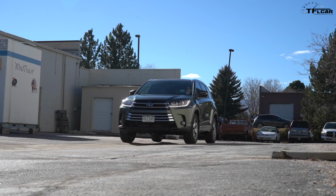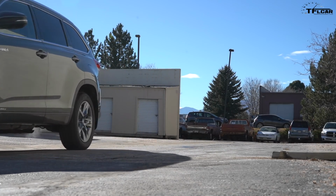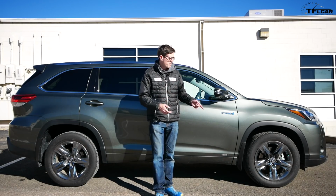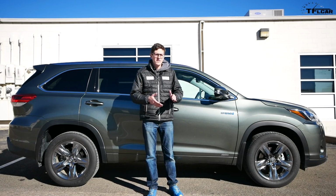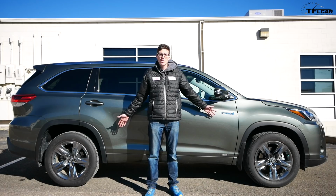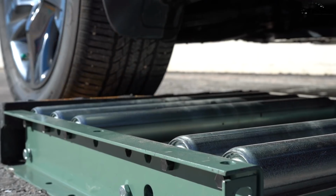Now when you're just cruising along on dry roads like today, the vehicle is going to operate as a front wheel drive hybrid, which means it's very efficient. However, when the front wheels start to slip in snow or mud or icy conditions, that's when the rear end kicks in and turns this into an all-wheel drive vehicle. The question is, how does it perform in the real world?